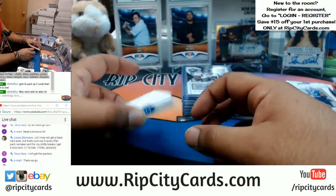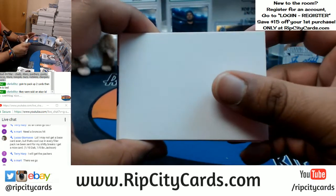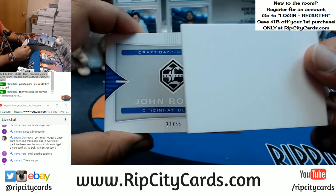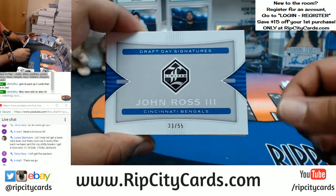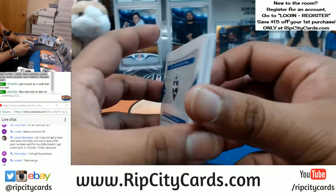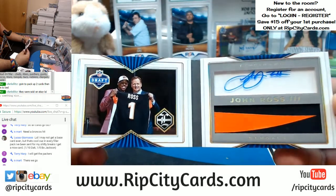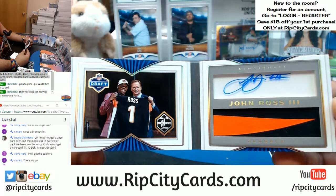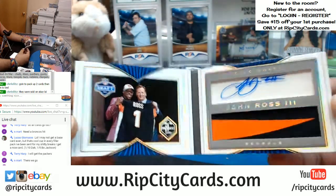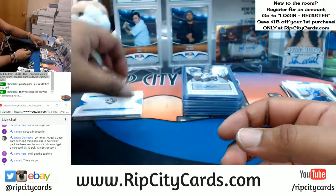Let's see what this booklet's about. We're going to find out together. It is for the Bengals, numbered 23 out of 55, John Ross. There you go, Bengals. Man, even the books are pretty sweet. Two color on that patch. There you go, Bengals, for the book.